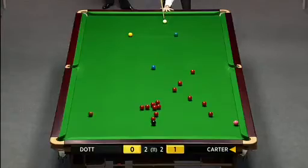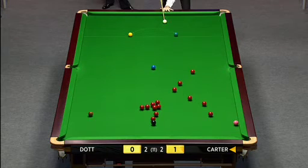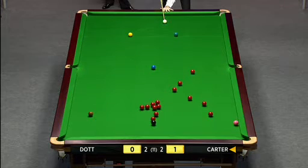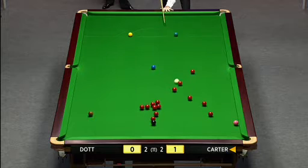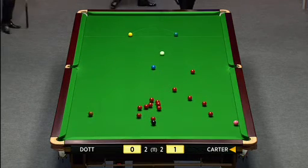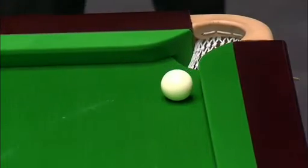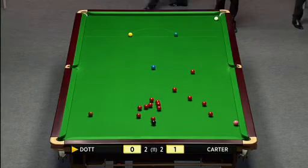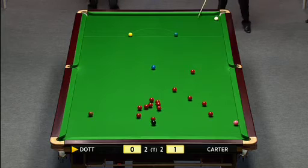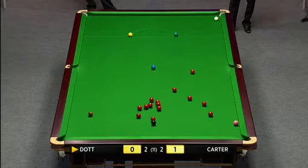No, decision time. I'm not certain if this brown passes the green. Presume it does. Oh, maybe it doesn't. And if it doesn't, then play the snooker. He's 29 points behind. There's still a possible 35. Yellow. He's going to play the snooker. Wants to make it a tough one to hit, though.